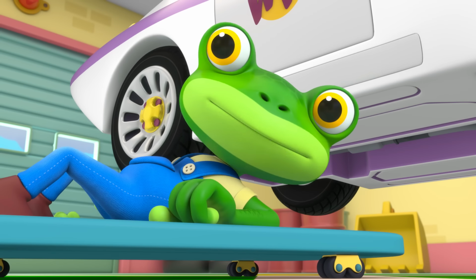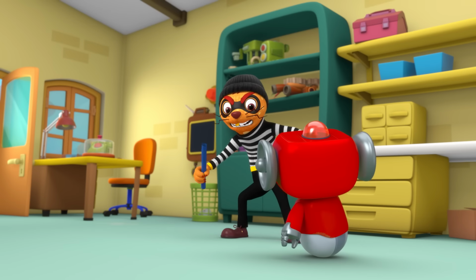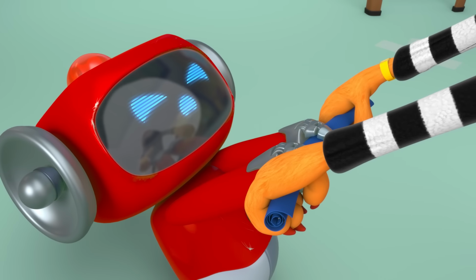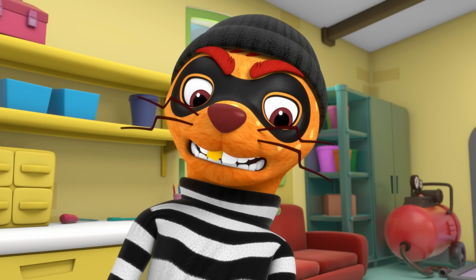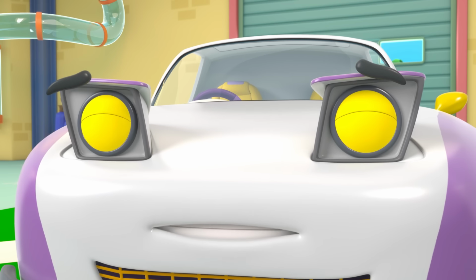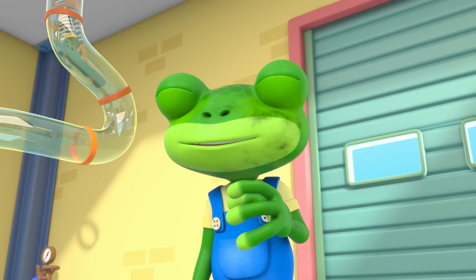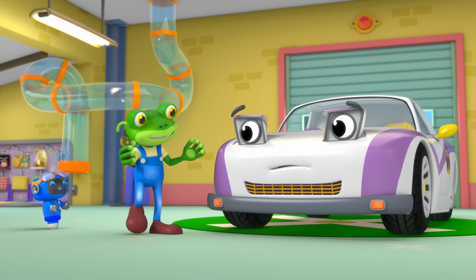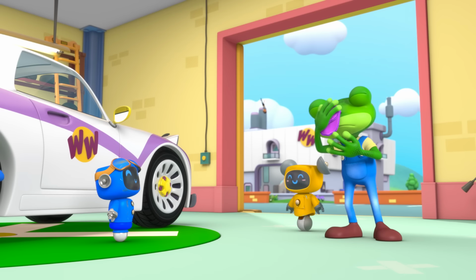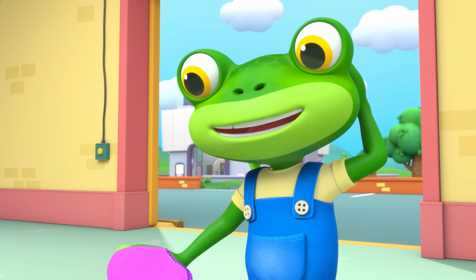Could you pass me some pliers, please? Give it up, trash can! The plans are mine now! Phew! Got it! You're all fixed, Sly! Oh! Oh, hey, Red! Do you need another repair already?